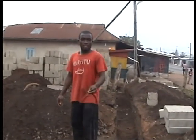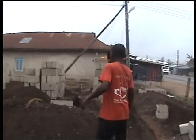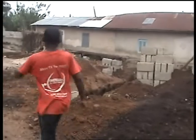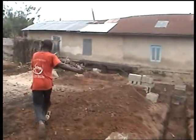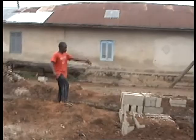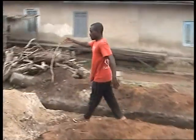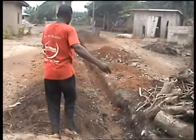We are doing this to protect the people in the school. So the fence wall, we have it over here. This is the line of the fence wall. We have the line around this place, and it goes up.